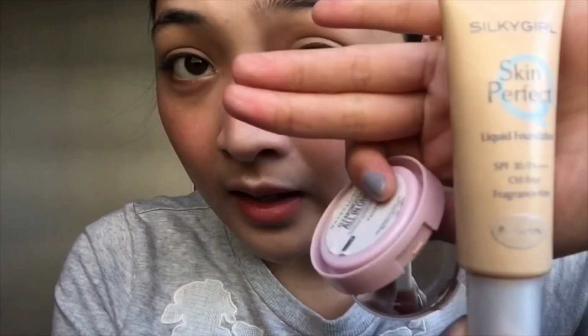Okay, so now, I'm going to put a liquid foundation. But ilalim lang ng eyes, sa eye bags lang.